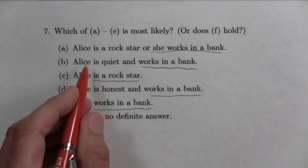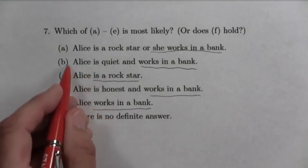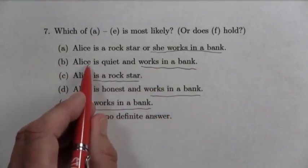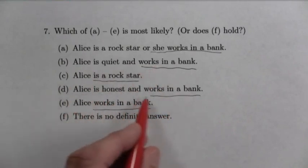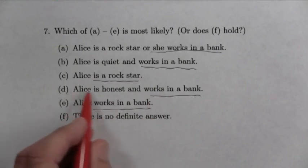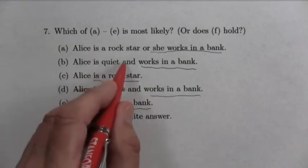The other thing here is being quiet, being honest, and so forth. But if you look through these, this one has works in a bank and something else. So this is less likely than working in a bank. This has being a rock star, this is honest, and so this one is also less likely than working in a bank. So if we're looking for the most likely thing, these make them less likely. So let's just sort of ignore that part. That makes it less likely.